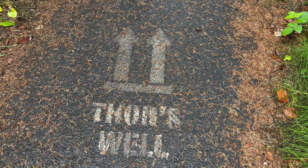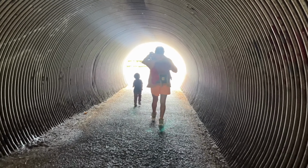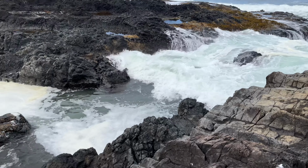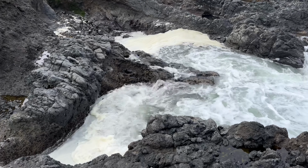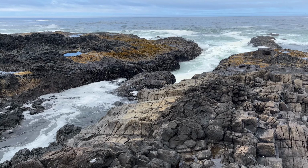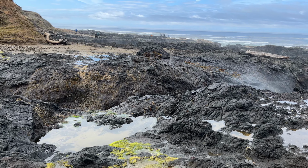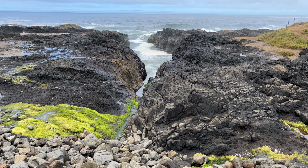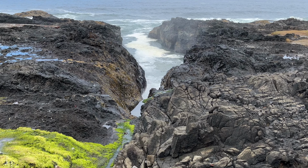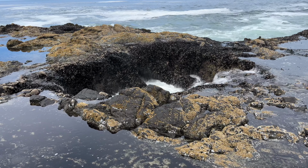Thor's Well is one of Oregon's most incredible, unique, and popular attractions. This well in the rock, set along the Pacific, is a must visit.